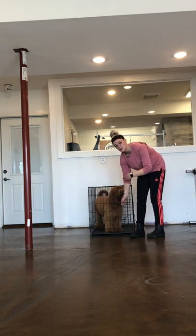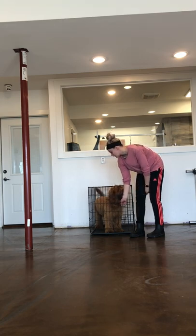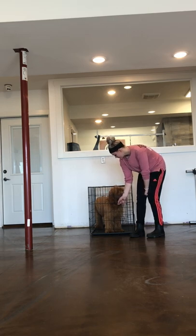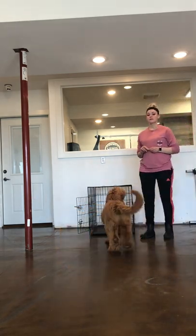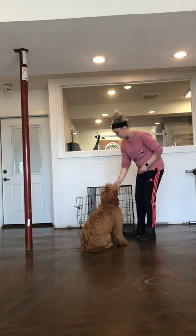So when she goes to barge out like that, her body language shows that she's pushing through. I'm going to close her in and start over with the wait command. Wait. Okay, good girl. She has to get that release word before she comes out. The reason for this is it sets up good manners. We don't want her to think it's okay to barge through.